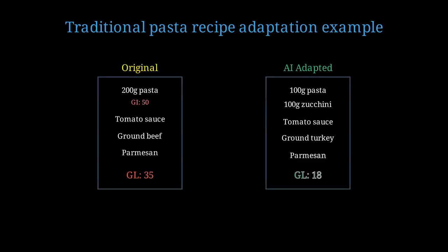Let's see how AI adapts a traditional pasta recipe for a diabetic individual. This will show the practical application of these principles. The original recipe has 200 grams of pasta with a glycemic load of 35, which is too high. The AI version cuts pasta in half, adds zucchini noodles for volume, and switches to turkey for lower saturated fat. The new glycemic load is 18, much better for glucose control.